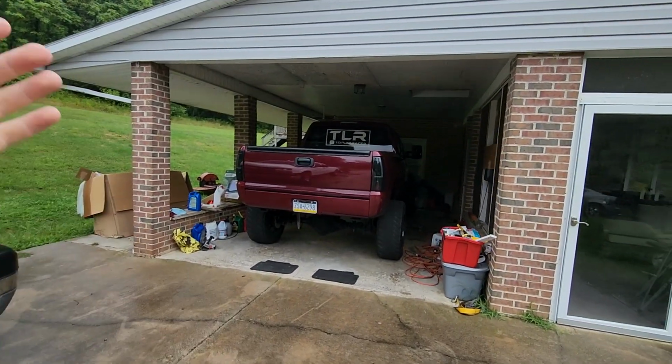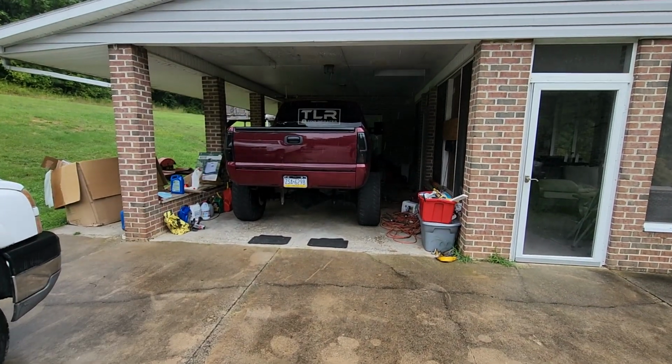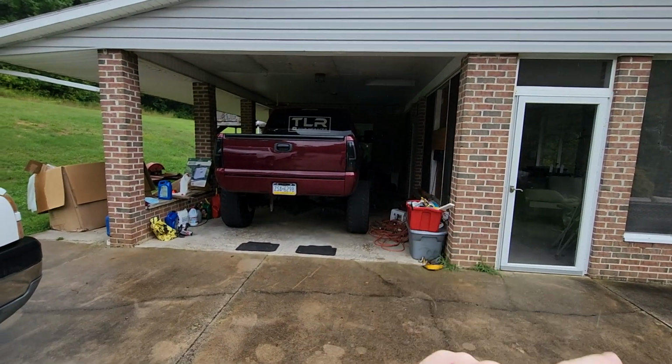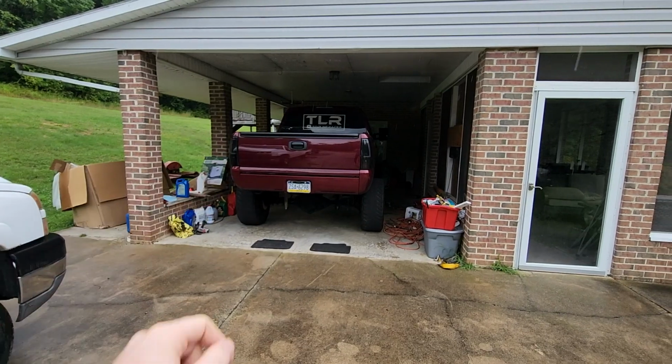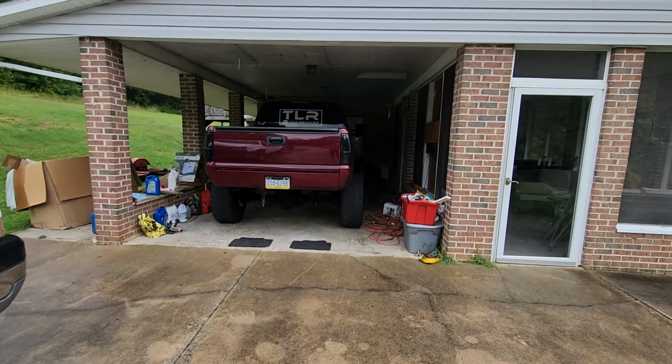And this, obviously, we got like the shell of it, so really it's just a garage door, put some windows in along that side, and enclosed between the screen porch, and just a little bit of framing, and she's done. Now we could heat it and different things like that down the road.